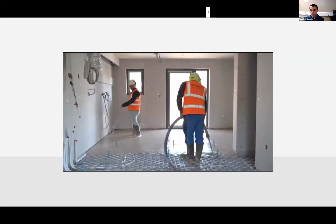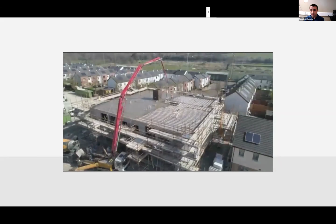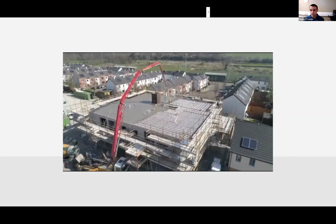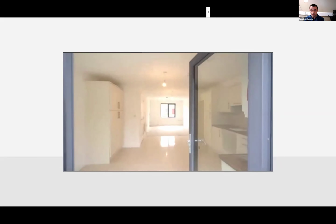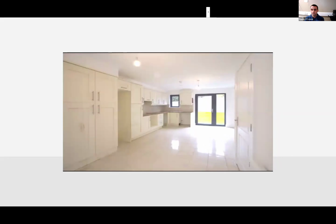The Thermohouse system can be used to deliver any building design, whether contemporary or traditional. The Thermohouse ICF system is certified for use in up to 6 stories in height. Our walls and roofs can incorporate any style or finish desired.